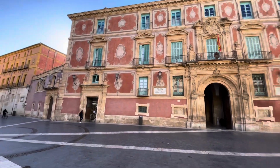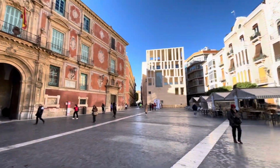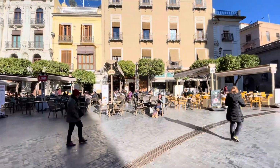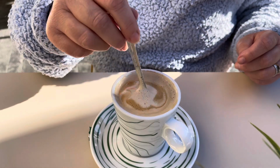Just the other side of the cathedral is this stunning little plaza. It is beautiful, it's gorgeous. One side you'll find the tourist information office for a bit of information. The other side, we're going to grab a coffee in one of the beautiful coffee bars.